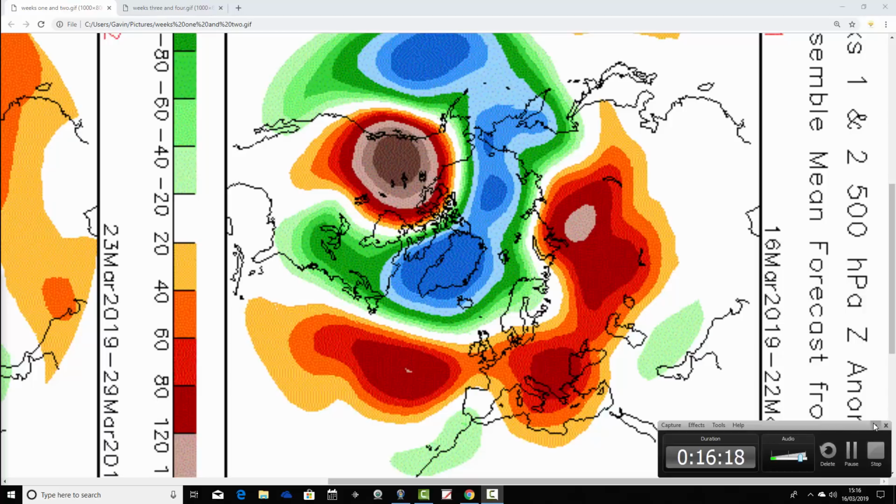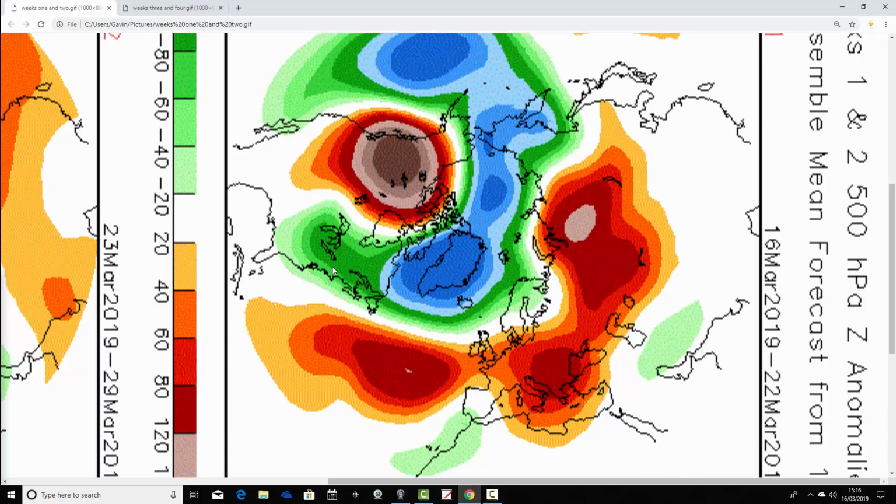Right, we're back and we've got the CFS V2 weeks 1 and 2 500 millibar height anomaly flowcharts loaded up. So this is the very latest from the CFS V2, and this is what it's showing for the coming week. This is the 16th to the 22nd of March. We've got below average heights up to our north in the coming week.